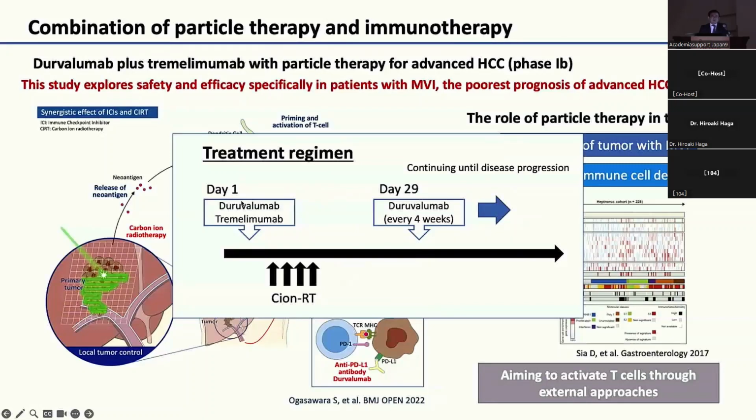The treatment regimen is like this. On day 1, we induce durvalumab and 4 fractions of carbon RT, and after day 29, durvalumab monotherapy continues until disease progression. Surprisingly, when we delivered carbon RT on day 8, the majority of patients had a high fever. This is really surprising, that after ICI, carbon RT was delivered and the majority of patients had a fever. So maybe some immunological change may happen in the tumor.